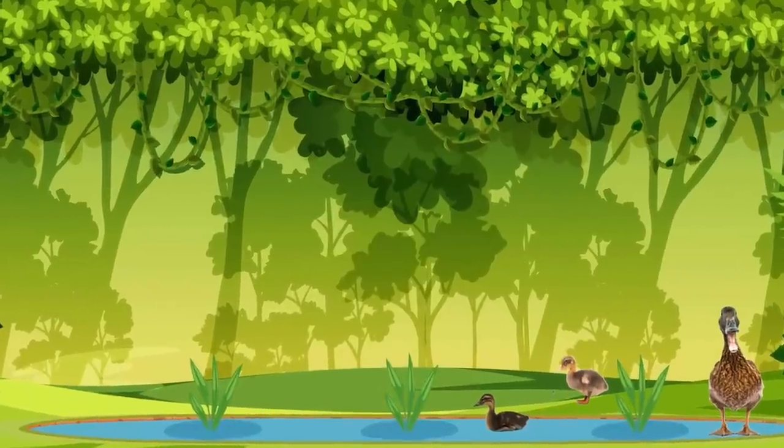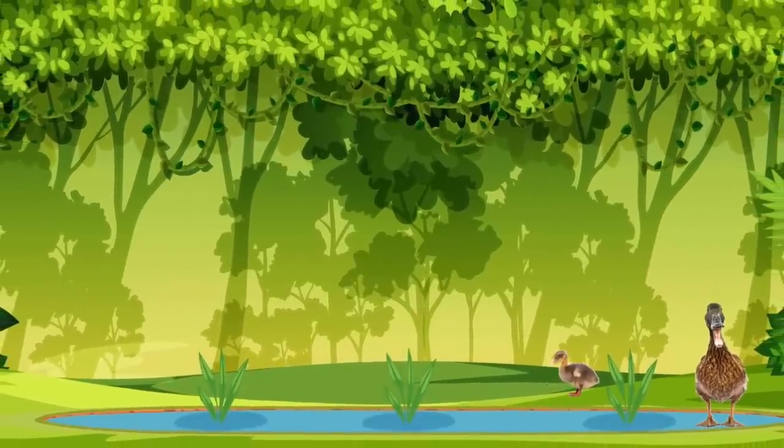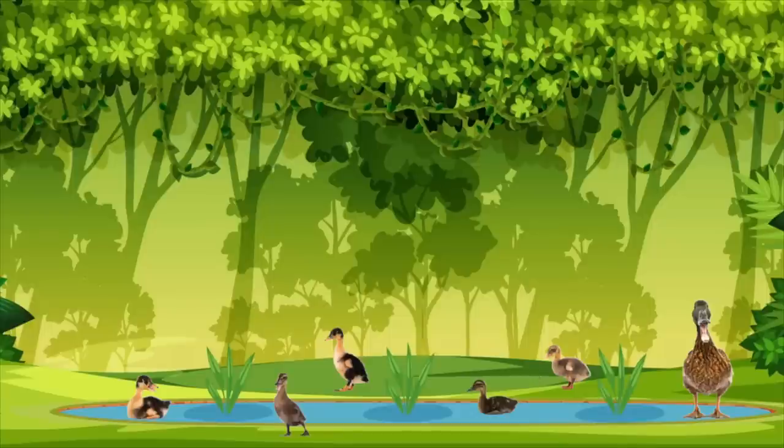Three little ducks went out one day over the hill and far away. Mother Duck said quack, quack, quack, quack, but only two little ducks came back. Two little ducks went out one day over the hill and far away. Mother Duck said quack, quack, quack, quack, but only one little duck came back. One little duck went out one day over the hill and far away. Mother Duck said quack, quack, quack, quack, and all of the five little ducks came back.